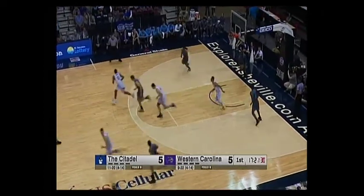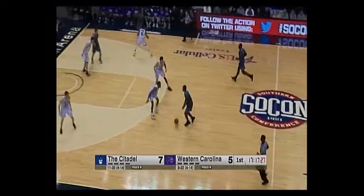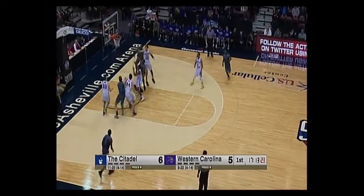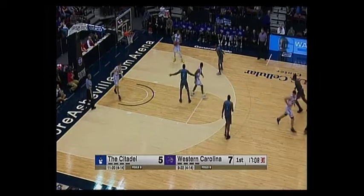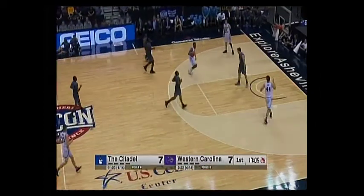Mutombo inside. Najdawi backed off. Haboubacar Mutombo, his first field goal in the game. So back and forth we go. 2-point lead for the Catamounts. Sledge inside. Little runner up and in for Warren Sledge, who's really one of the few seniors they've counted on this season. Pressure and eventually a reach-in foul, and that'll be called, I believe, on Frankie Johnson.